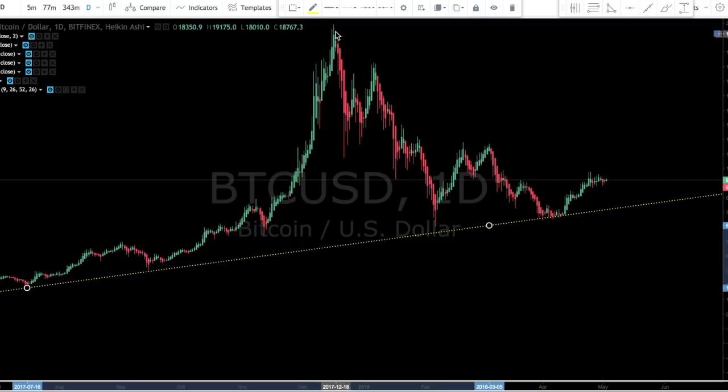Yes, we had this big spike here, and if you missed that run up or bought in here, and now you're down here, you're not feeling too good about it. But if you've been in this for a little bit, less than a year, right, back here, you're still on a good trend. Bitcoin overall is on a good trend.